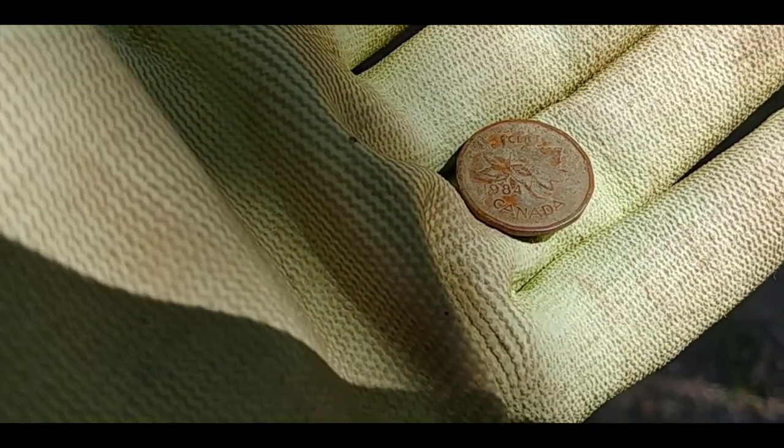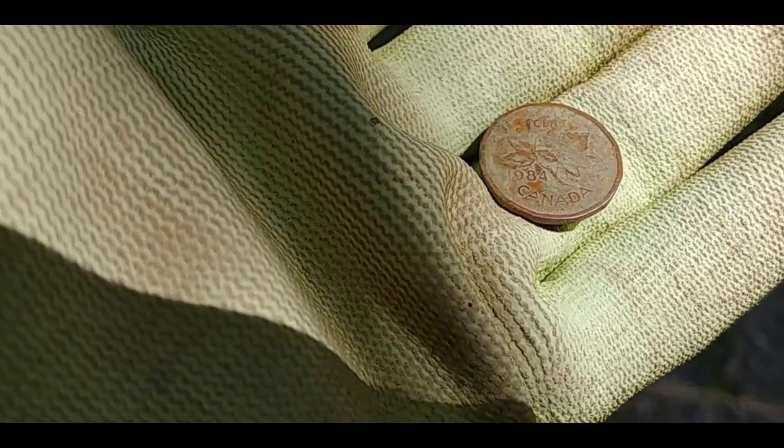This was my lovely loud mid-60s signal again. It's a 1984 copper penny.